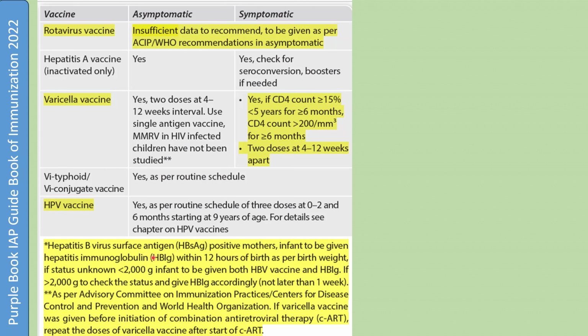Hepatitis A, can you carry on? Has it changed? Hepatitis A vaccine, yes, sir. Hepatitis A vaccine inactivated only for asymptomatic. For symptomatic, check for seroconversion, boosters if needed. Varicella vaccine in asymptomatic, 2 doses at 4 to 12 weeks interval. Use single antigen vaccine. MMR in HIV infected children has not been studied.